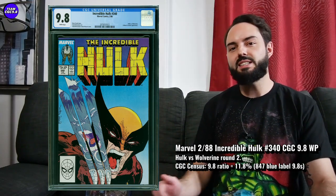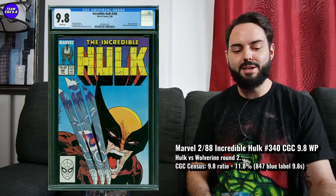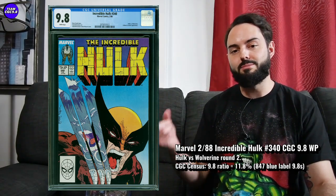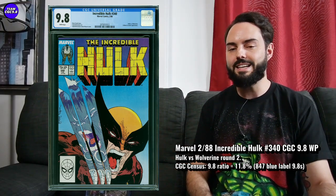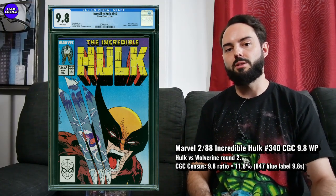This is one where I didn't bring any of mine out, but I have 4 of them in a 9.8 white pages on an Incredible Hulk 340, being a big Todd McFarlane fan and noticing even back when I purchased all mine about 3 years ago, this was a tough 9.8 with a low 9.8 ratio for a late 1980s book. So Incredible Hulk 340 is one to buy on the pullback for sure. All right, team. Good to go through some cooling down 9.8s and figuring out if they're a buy or not.